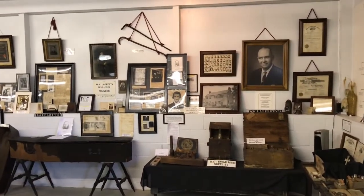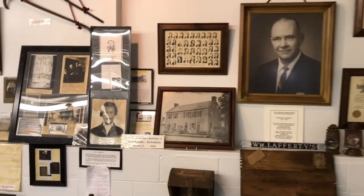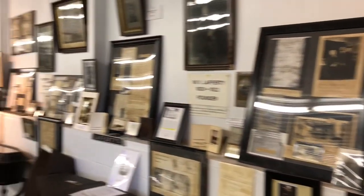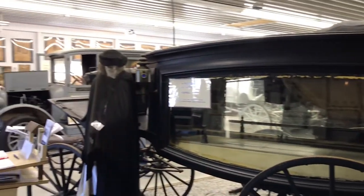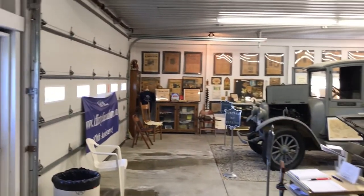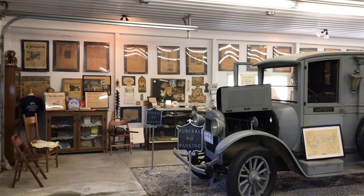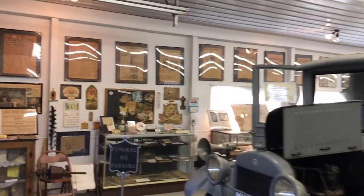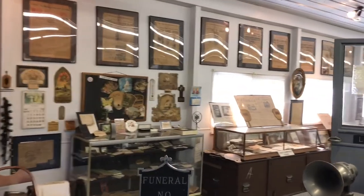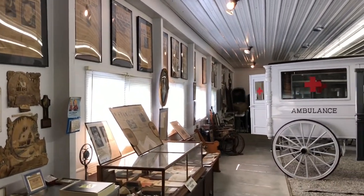There's so much stuff to take in. It would be very hard for you to read everything and just inspect every piece of memorabilia. It's very extensive. And they don't have set hours. We were fortunate enough that when we got here, they came out and met us and unlocked the building for us. And he said a couple times a year, like Memorial Day and 4th of July, they do open it up to the public. So if this is something you're interested in coming and seeing, you'll definitely want to come out here. It's worth your time.